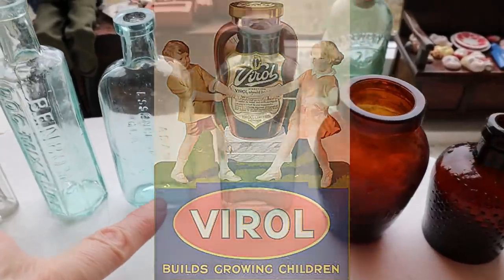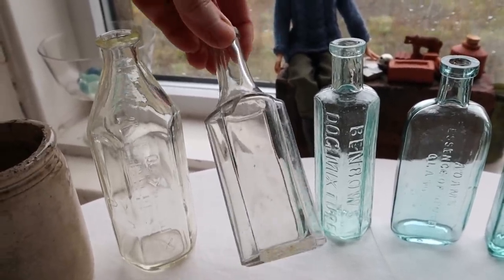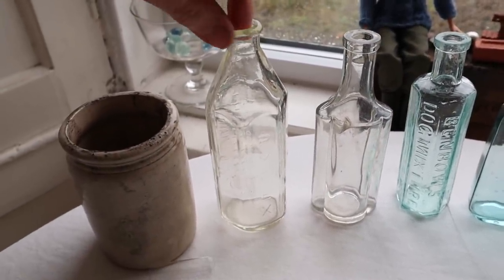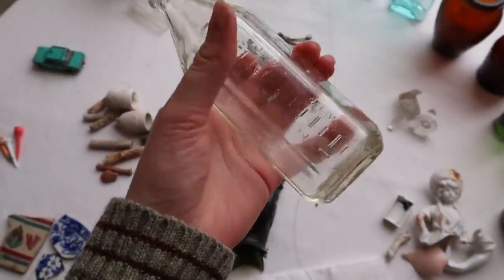And we'll skip these for now. Not sure what this bottle was, to be honest. I thought it might have been a vinegar bottle, but it's quite pretty. Maybe an olive oil bottle, something like that. Who knows, yeah. This turns out to be a baby's bottle. Yeah, which it took us a while to get, but we did get there in the end.